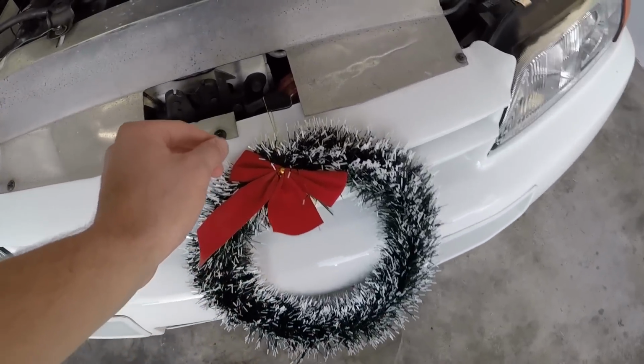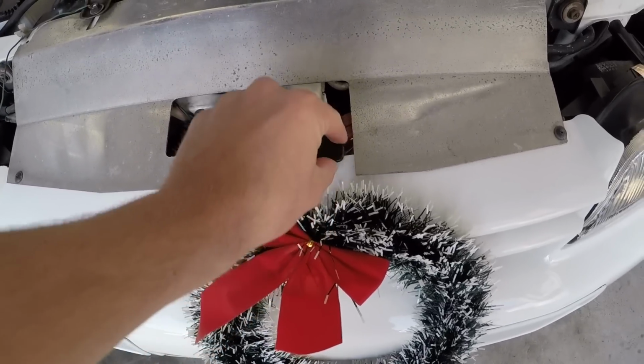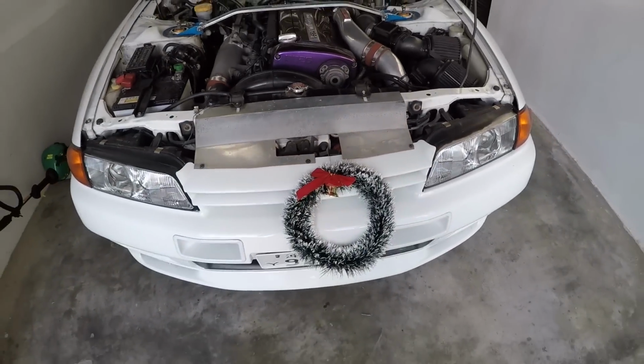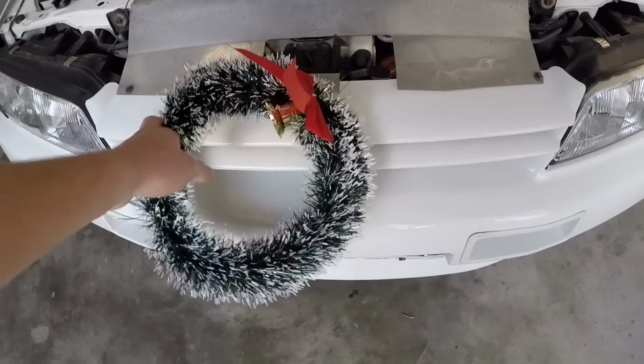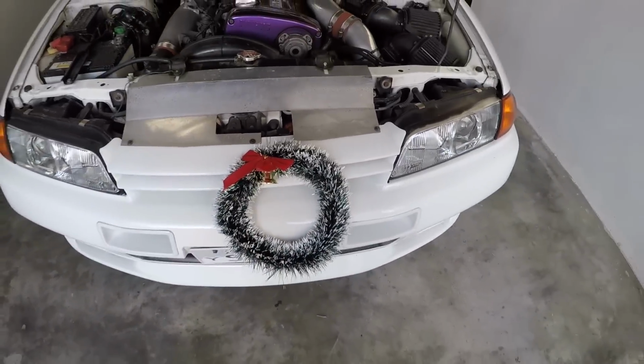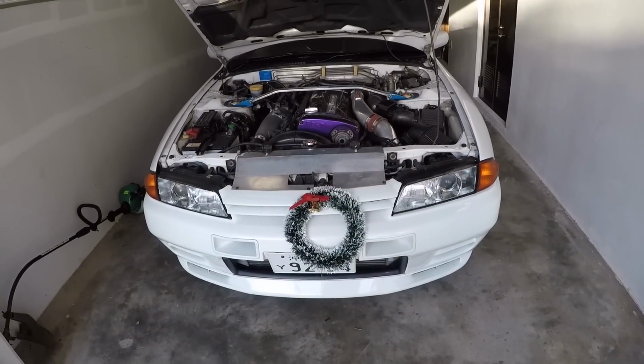Here's how I have the wreath hung on. It's literally just hung on to the little hood latch, and it stays. It goes side to side sometimes, and I have to get out and fix it, so it'll be over here like this, but it's about as festive as I'm gonna get with the GTR this year.